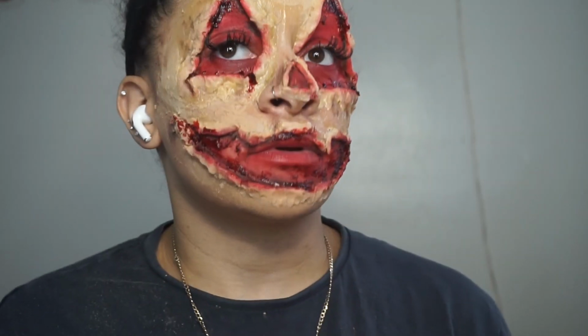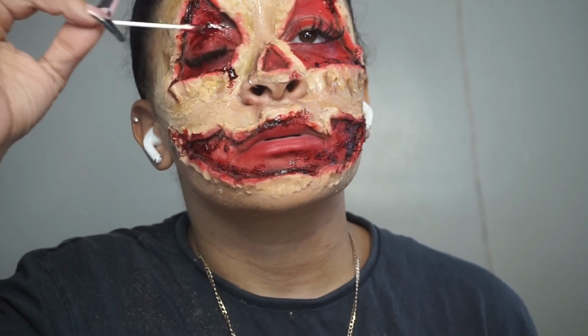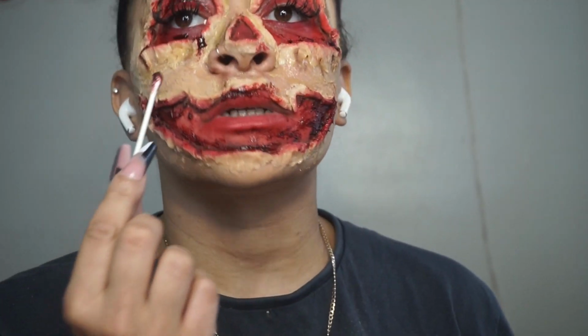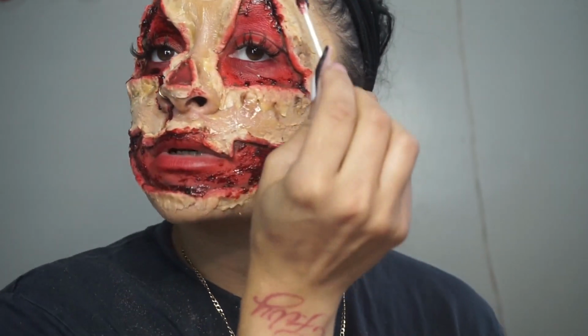I cannot wait to take photographs. Oh, I am obsessed. I am definitely obsessed with this. Tell me I'm pretty. Please tell me I'm pretty. I love this. I shouldn't love this much, but I do.